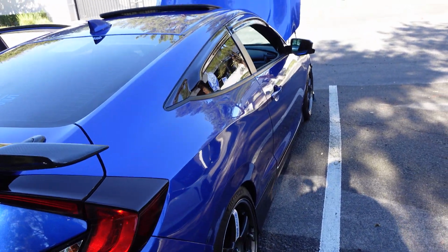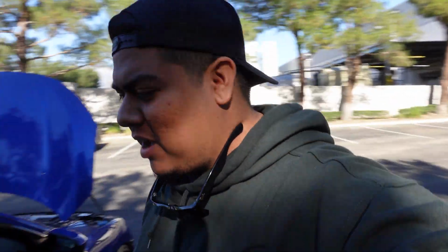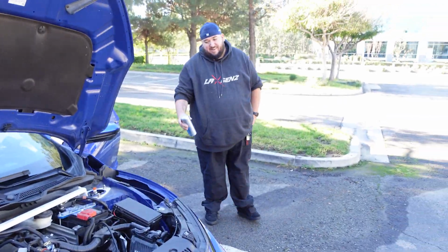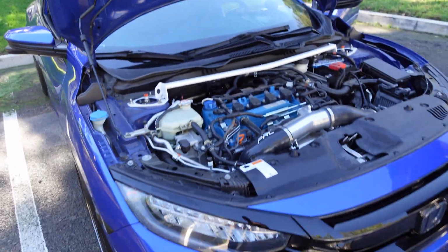Super clean. I wish I kept my SI. There's a part of me that wishes I kept the SI, but everyone knows how much I've been wanting this car. But I wish I would have kept my SI. It was cheaper for sure. Yeah, true. I could probably buy a Type R and have the SI with just the money I spent at mods. Damn, super sick.